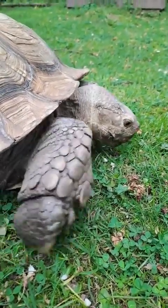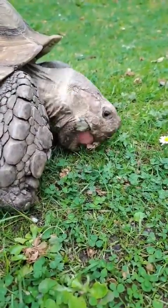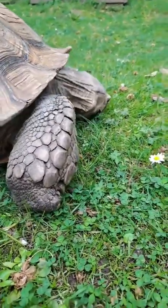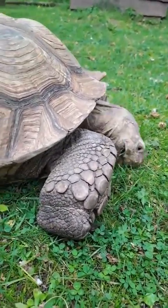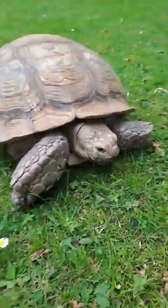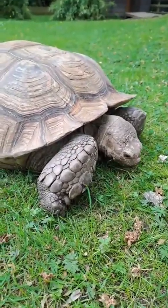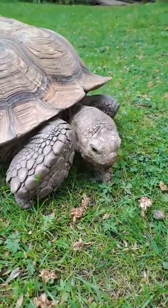It was nice to breed these guys. I can't remember when it was now, it was a good few years ago. Probably about 6 or 7 years ago maybe. They are a lovely species of tortoise. Fairly chilled out. They just do their own thing, bless them. Really tucking in at the moment.